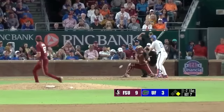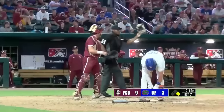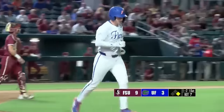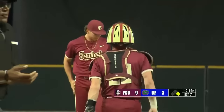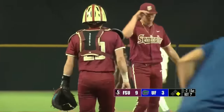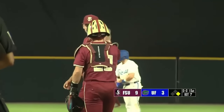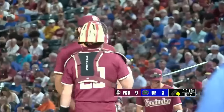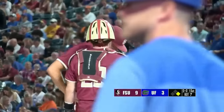1-2 pitch. Hit him. Garrison didn't even move, and they will award him first base. And now the Gators might have a little something cooking as Thomas advances to second. So a walk and hit by pitch, and Abraham's starting to run out of gas here a little bit. He's above 50 pitches in this outing, and here comes Link Jarrett.